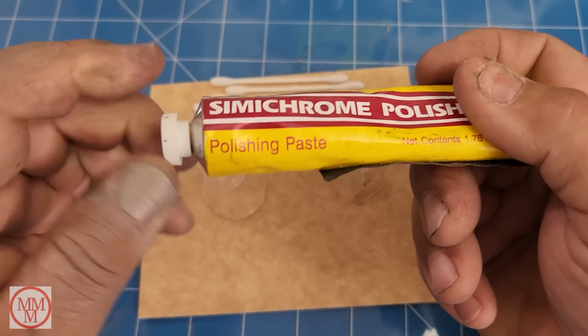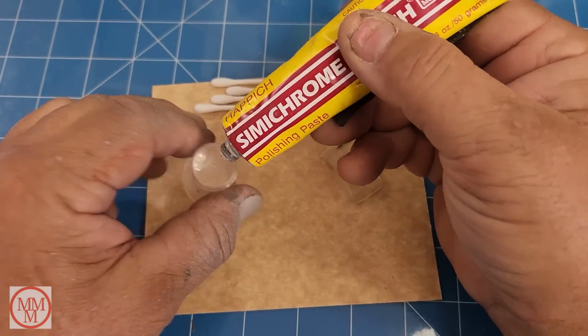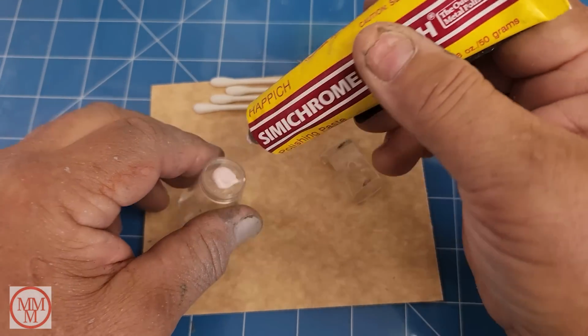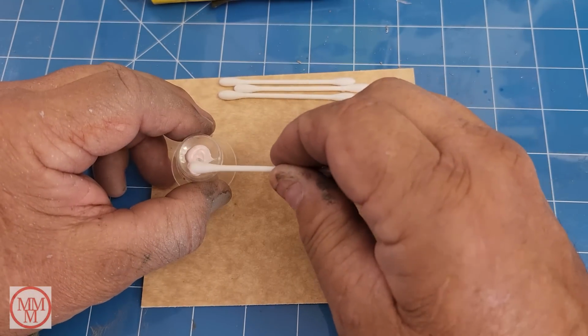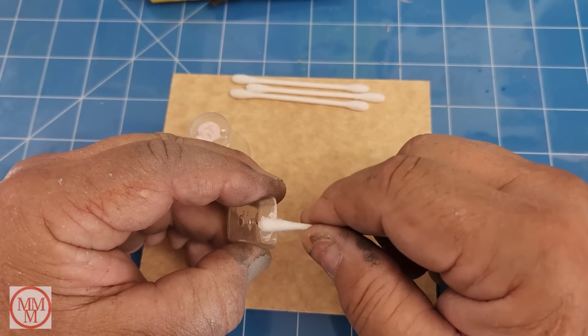Time to polish the windscreen using this polishing paste. It's meant for metal, I think. Seems to work okay for plastic. I know there's better stuff out there, I just haven't got around to buying it. It's not on my priority list.